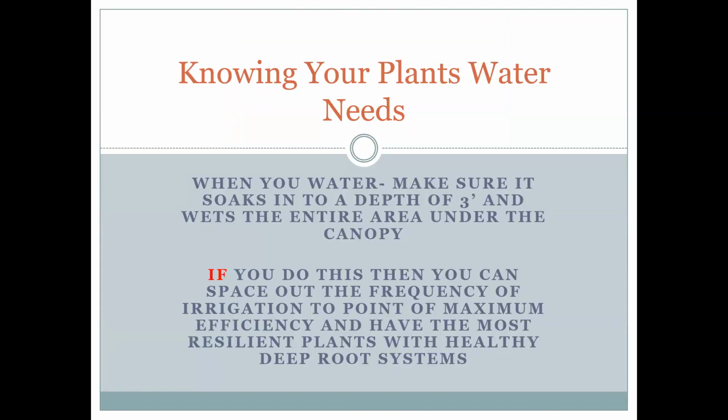So now about water. This is the big thing about making resilient landscapes. It's a water conservation class, remember, and water is how we really get plants stronger and stronger to drought, by working with the irrigation. So this part of it is very important to creating resilient established plants.